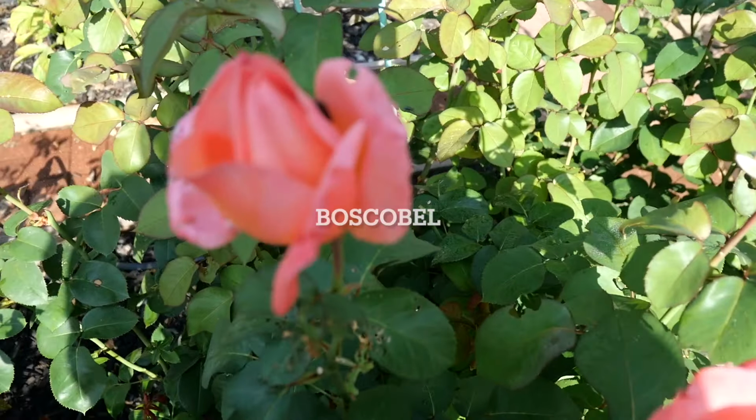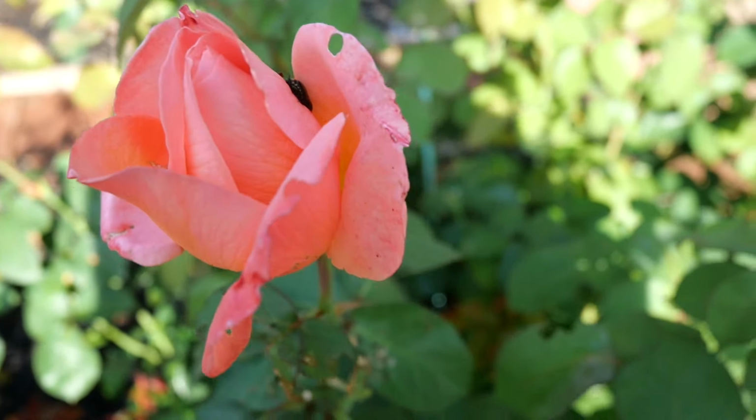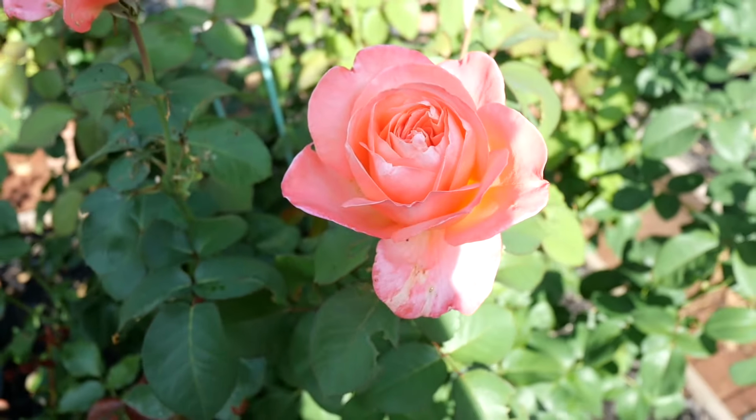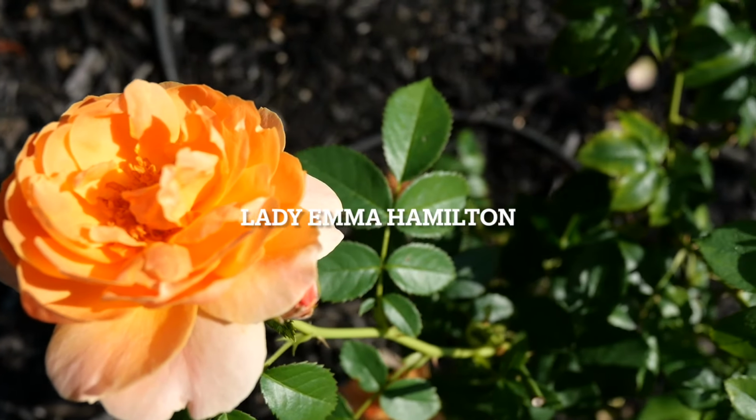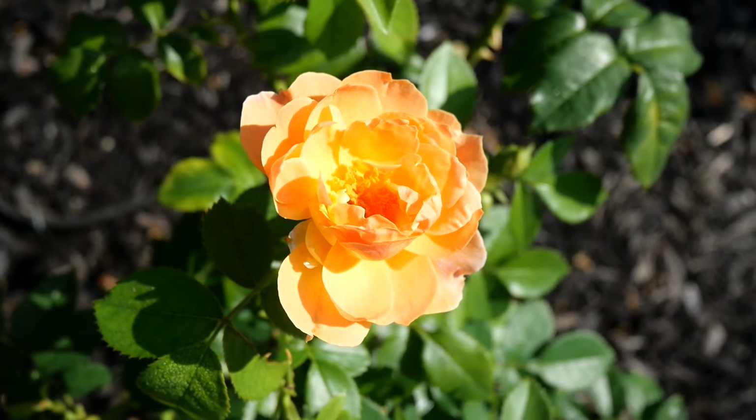So sit back, relax, enjoy looking at the beauty of this garden. Write down the names of the roses that you love and are interested in researching for your own space, and then we'll get into some more tips and tricks from my mom.